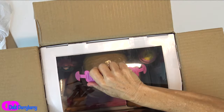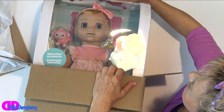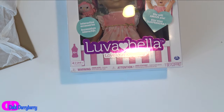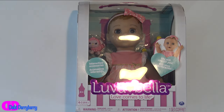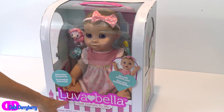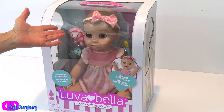How exciting. I'm gonna lift it out. Oh, she's so cute. They come in a few different varieties. I ordered the blonde-haired Caucasian baby. And she's a pink bow. I wear pink bows. Luvabella doll. Love comes to life. Look at how cute she is.